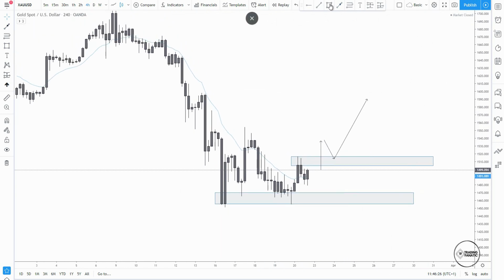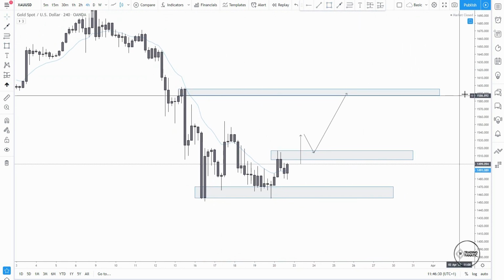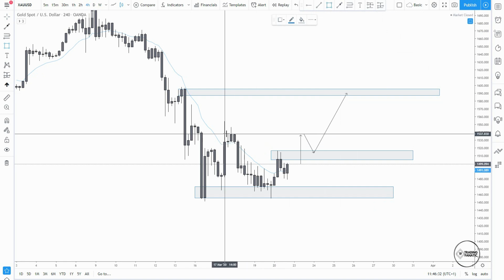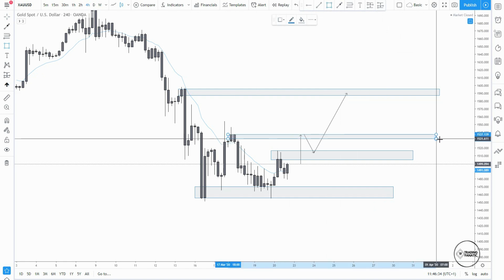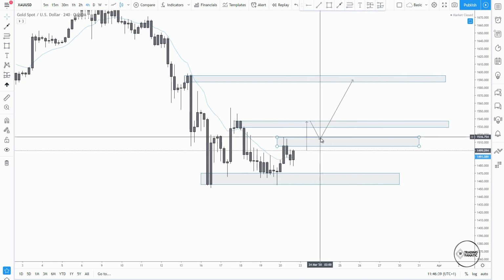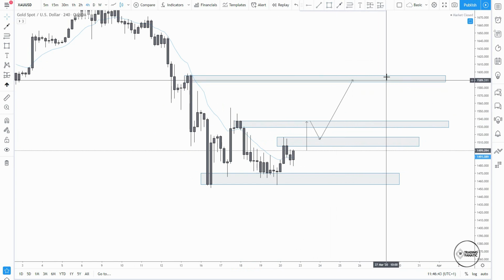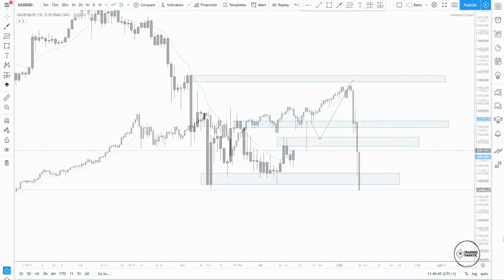Yeah, we have quite a lot of support and resistance levels. This one is the first one that I will be targeting at 1600s. And this will be the area where the market will potentially find resistance when it breaks out. But then we will have a retest. And if the bulls are prevailing, then it will send the price up to the next level at 1600s.